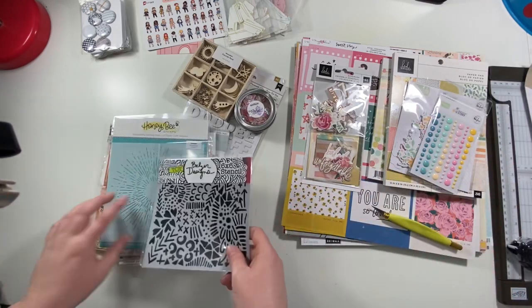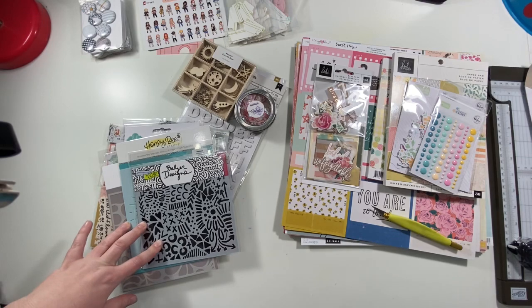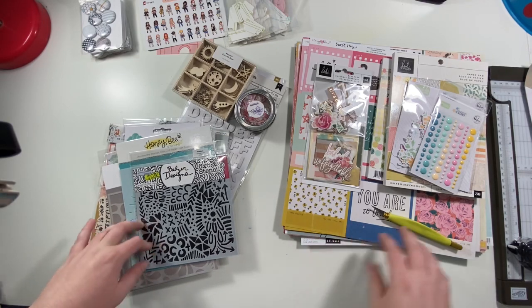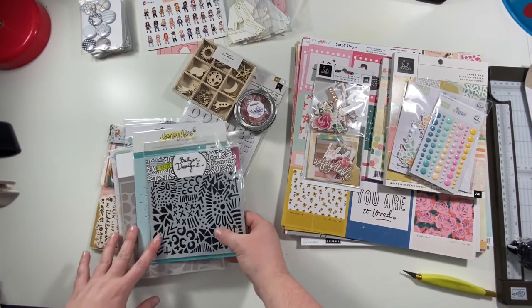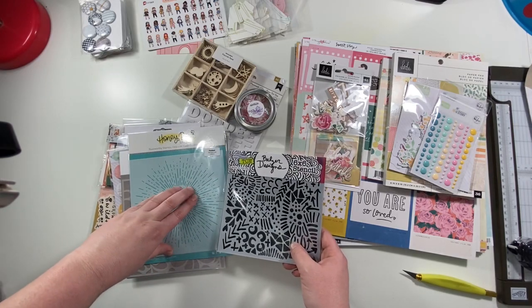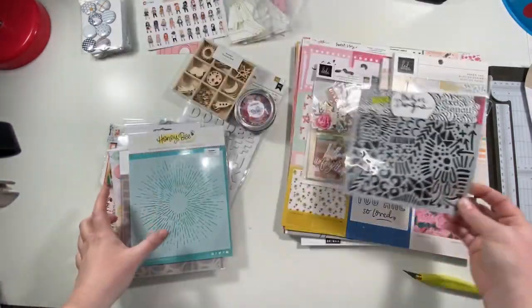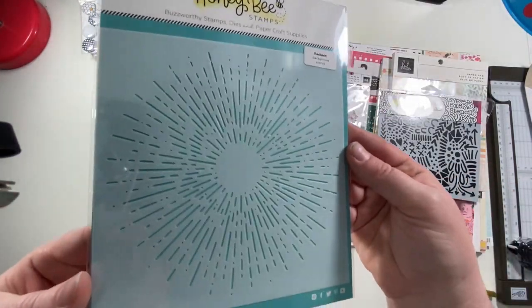And then I got a ton of stencils because I really don't have very many and I keep using the same ones over and over again. I just wanted some new stuff. And they were super huge discounted at scrapbook.com last week when I ordered. So I got this super fun one. And this really cool Starburst.